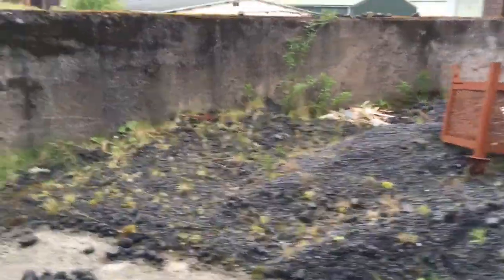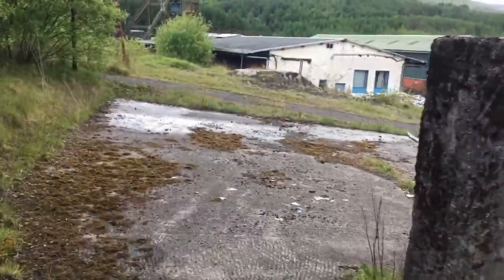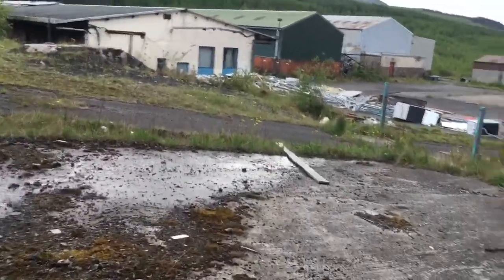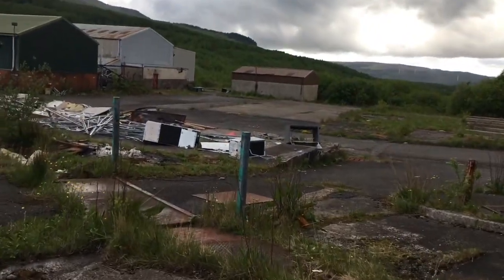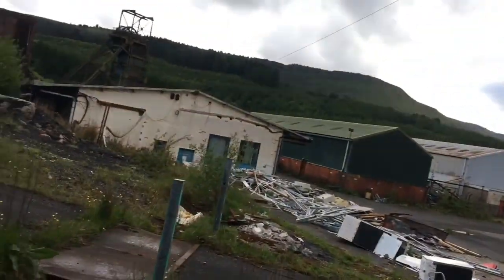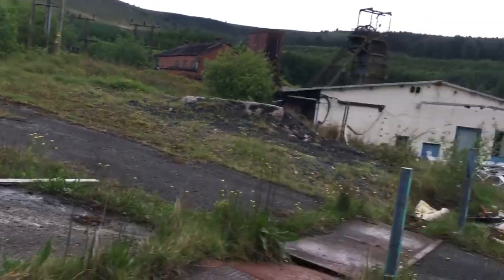A load of coal. I don't know if there's a load of scrap coming out there. Is that from when the place shut down? We were in this building earlier. Yeah. Careful of this bit. Try and avoid standing on them because I don't know how safe they are.